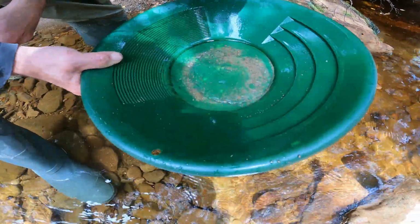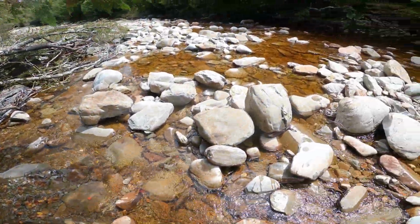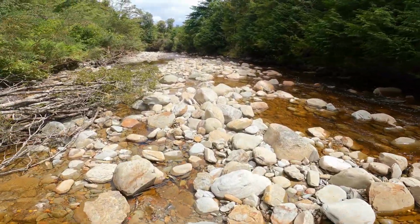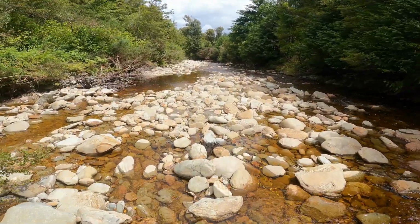Anything? See, shiny pyrite. He's just tested flood gravel. Oh, I haven't even found a speck yet. I've done about 20 pans. I'm not gonna bother showing you guys those.